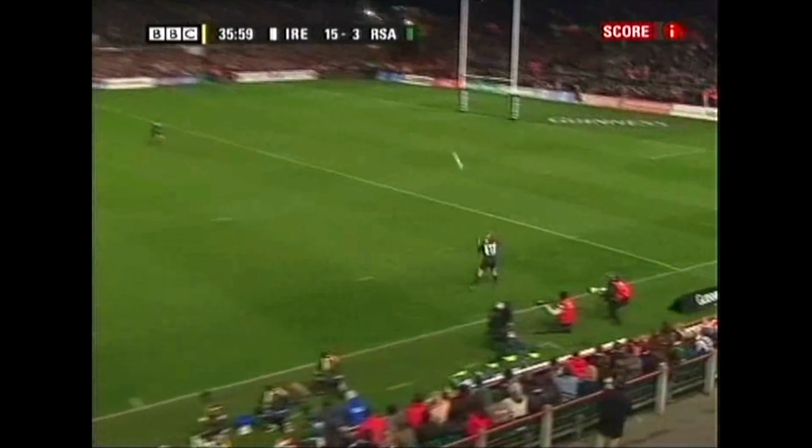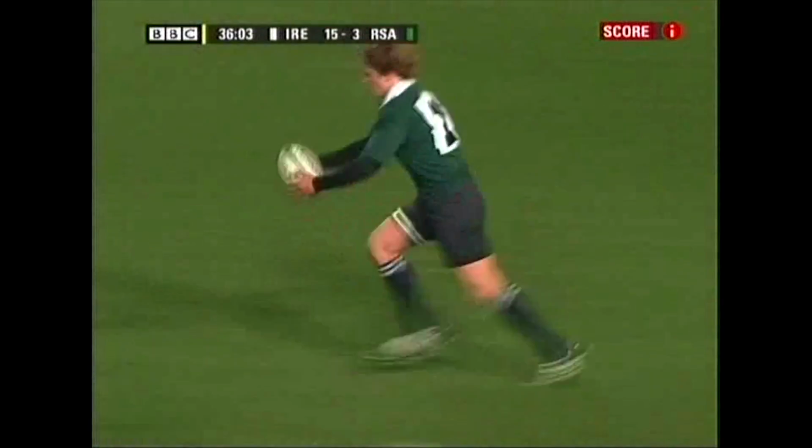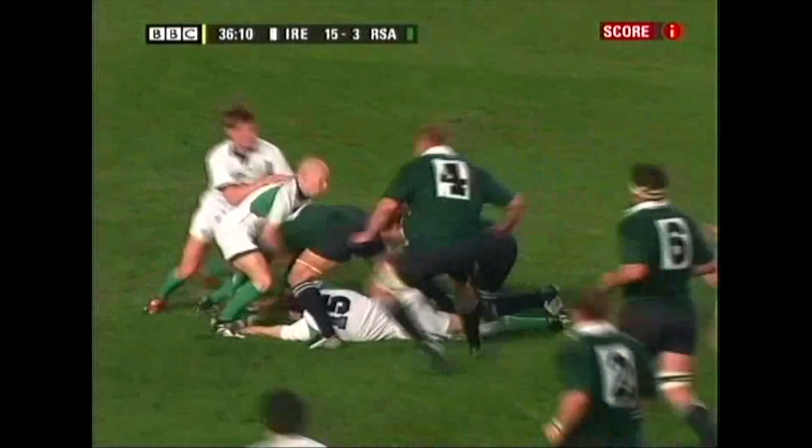And this time, no knock on. Steyn puts it high, hangs up in the breeze. Gervin Dempsey takes it and delivers.